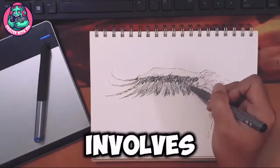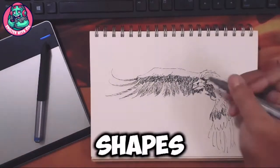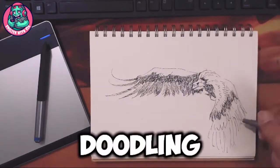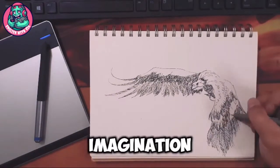Doodle. Doodling involves drawing random, spontaneous, and often repetitive shapes or patterns. Doodling is a fun and creative way to pass the time and explore your imagination.